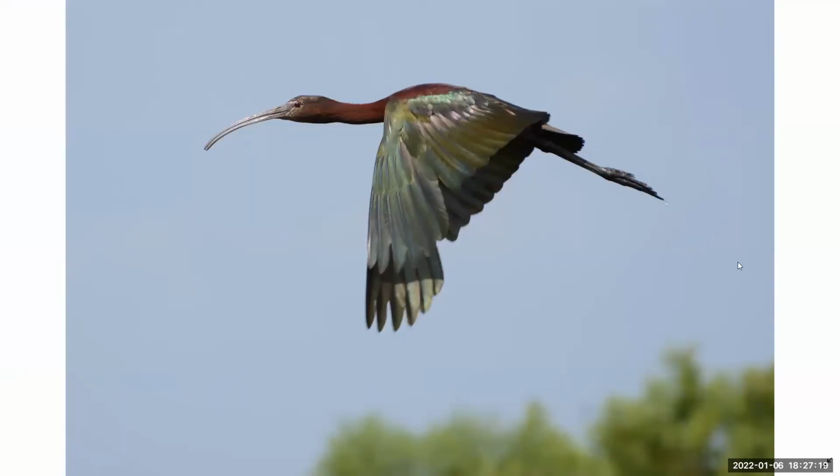Well, let's take a look at your photos here, or a few of them anyway. I'm going to share my screen. Okay. You see that okay? Way back. Yeah, you went way back. Oh, I love these birds. That's a great photo. Glossy ibis, not to be confused with the whiteface ibis. So that was taken down at Bayou Sauvage.